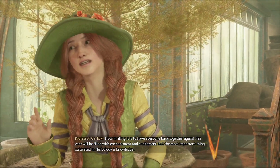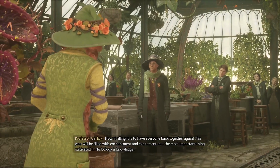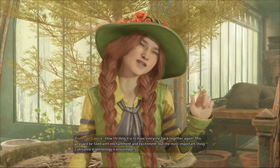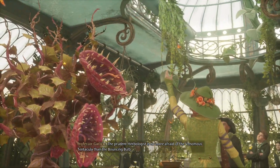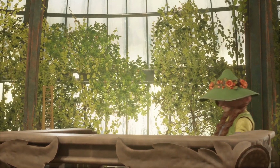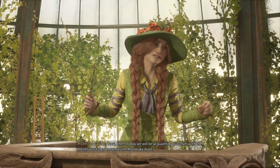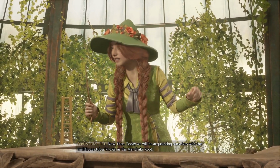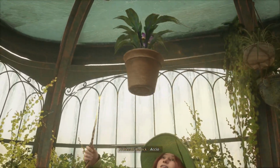This year will be filled with enchantment and excitement, but the most important thing cultivated in herbology is knowledge. The prudent herbologist is no more afraid of the venomous tentacular than the bouncing bulb. Now then, today we will be acquainting ourselves with the mellifluous tuber known as the mandrake root. Accio!